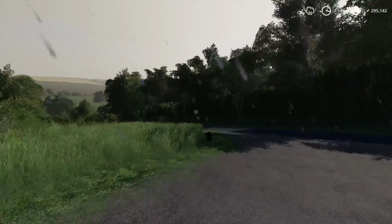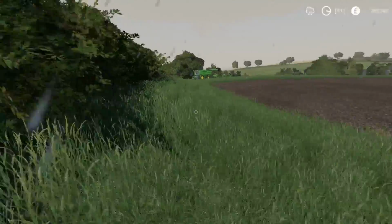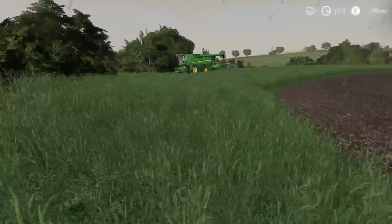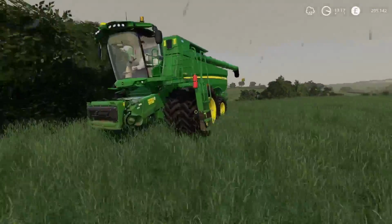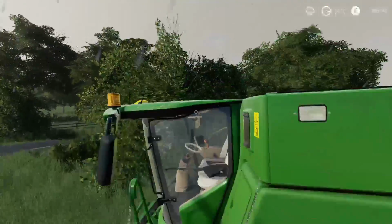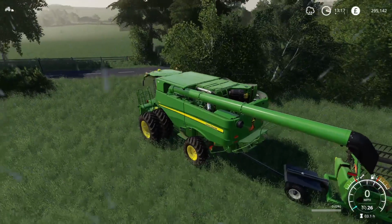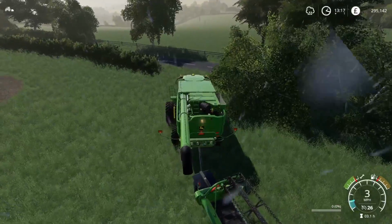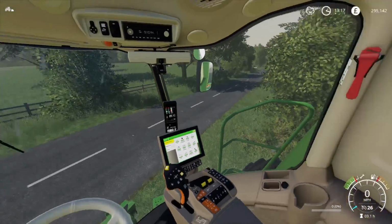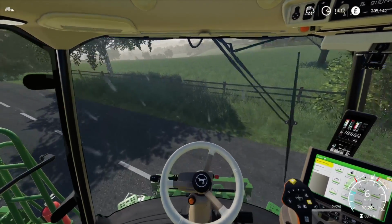Greenhouse is looking good. Came through the gap in the hedge. There's a little gap a little bit further along there. This has got the twins on the front, hasn't it? I think we definitely need beacons on. It is fascinating actually with the rain, seeing how all the different wipers work on the different vehicles.